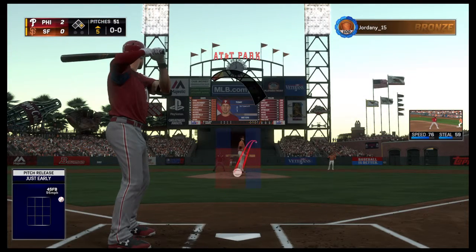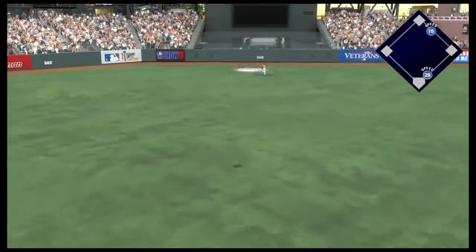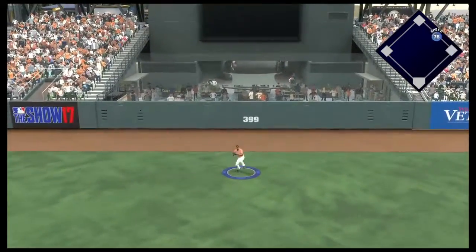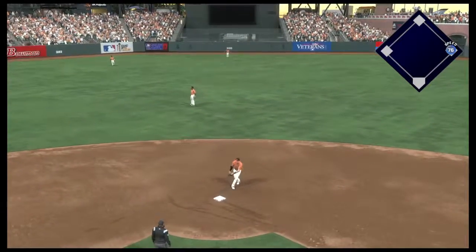Catcher, Matt Wieters. He's set, and the pitch. High fly ball out to straightaway center. Kane is under it. And that's the first out of the inning. And he will scurry back to first as he'll think twice about trying to move up.